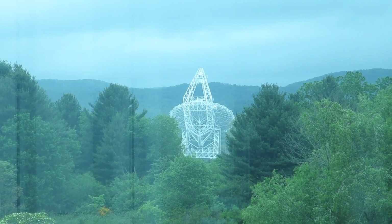So we're here at the Green Bank Observatory, home of the world's largest telescope. They're open until 6. It's 3 o'clock, and they've already stopped giving tours for the day, so I guess we'll just have some pizza and then get on up the road.